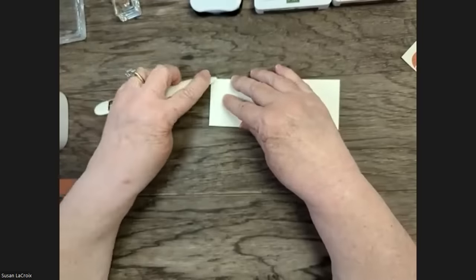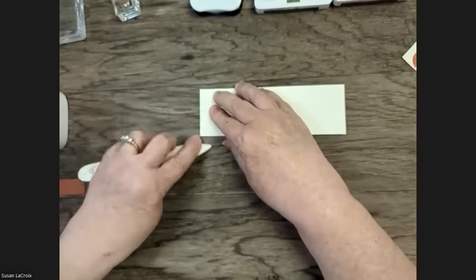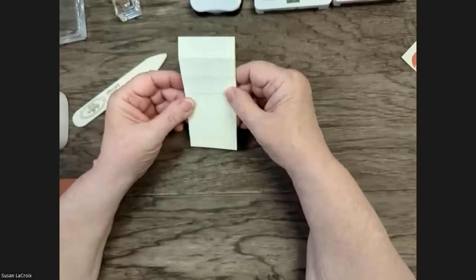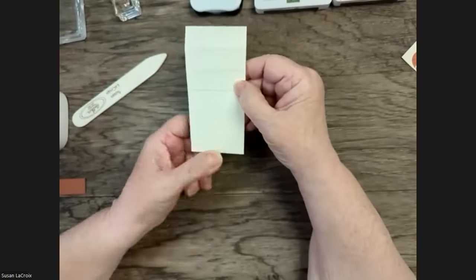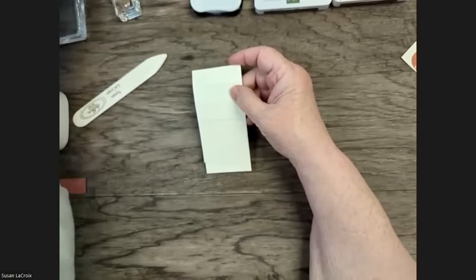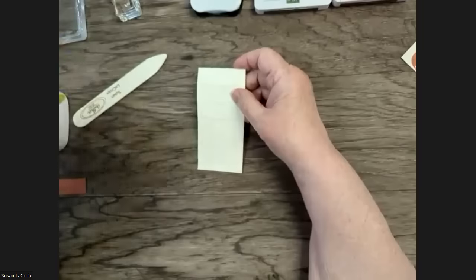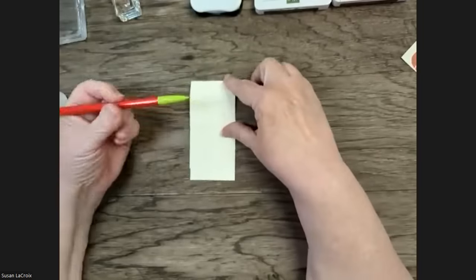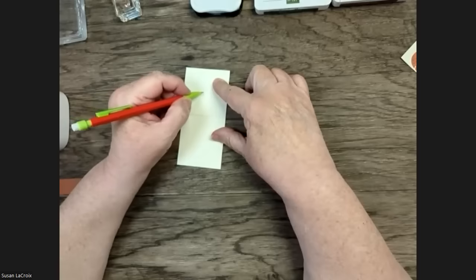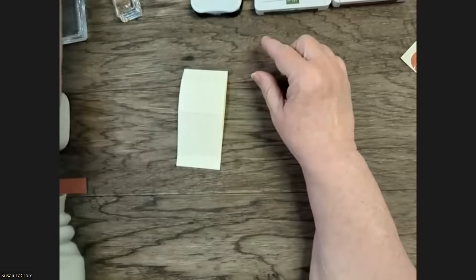Use my handy dandy bone folder, which is such an essential tool. Okay, all right. So when you're working with this, this is going to be at the bottom of a card. One of the tips that I remember seeing, let me grab a pencil, is where you're going to put your panels. So this is going to be 1, 2, 3, and 4. I don't know if that will help you figure out where you're at.